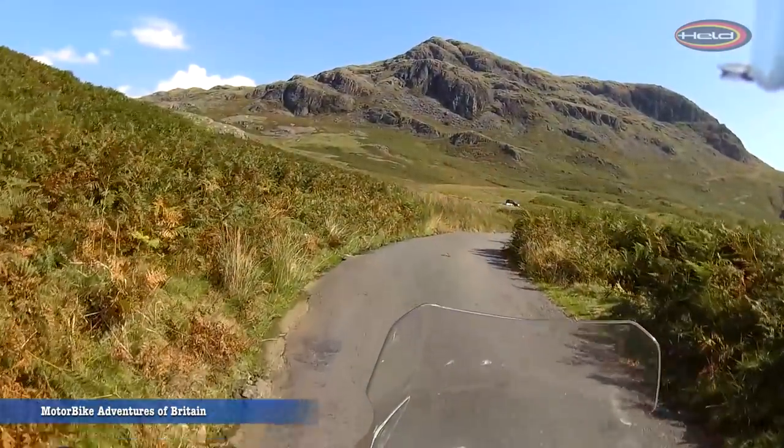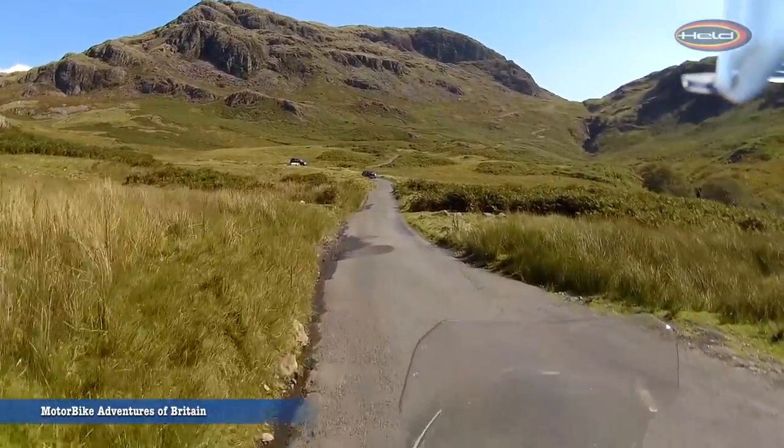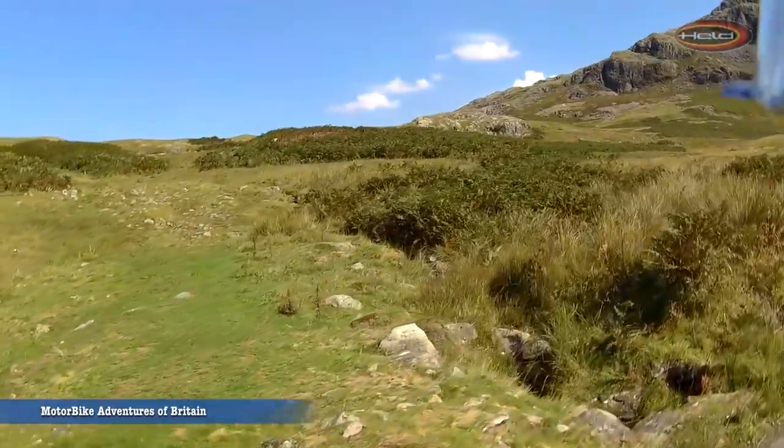Look at that view behind me there. All the way down into Eskdale. Over that way, in front of me, you've got Hardknott Pass, where the road continued for the Romans across to Ambleside. But that's where they came from. I'm sure the Romans could have thought of a better route, you know.